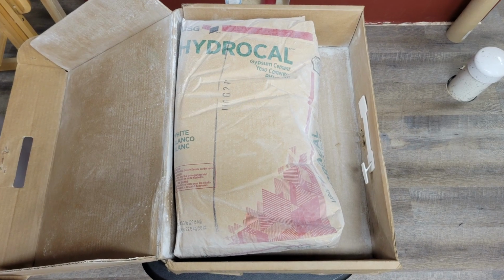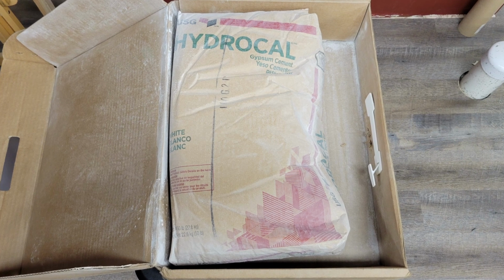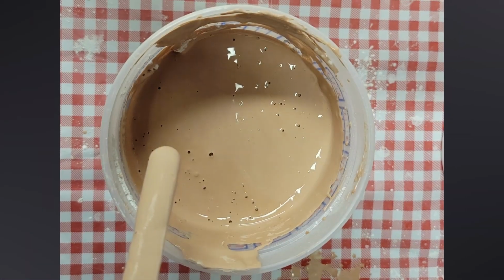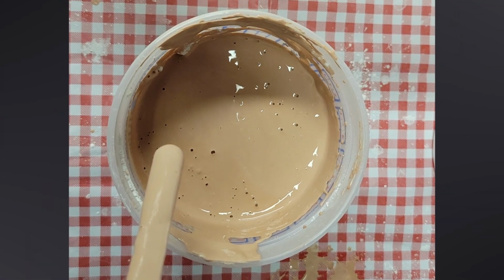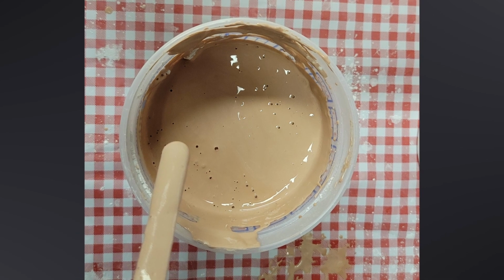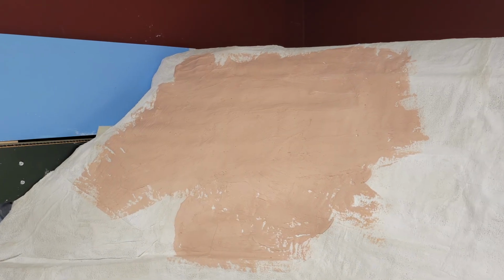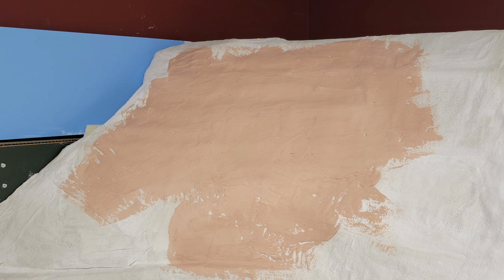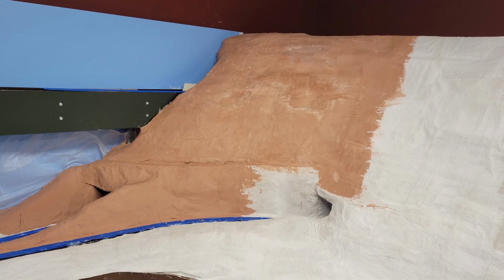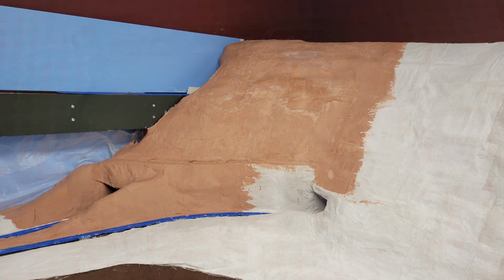Finally, on June 6th, the 50-pound bag of hydrocal I'd ordered over a month earlier showed up. I had never worked with hydrocal before, so I was once again entering unknown territory. I mixed up my first batch, tinting it with brown powdered tempera pigment. I painted this first batch onto the canyon wall and waited overnight for it to set. The next day I saw that the tinted hydrocal had set up properly, so I proceeded on with applying it over more of the plaster cloth.